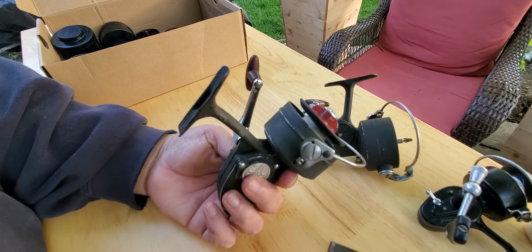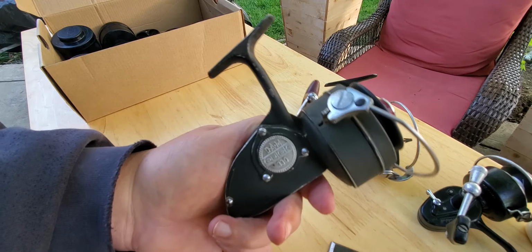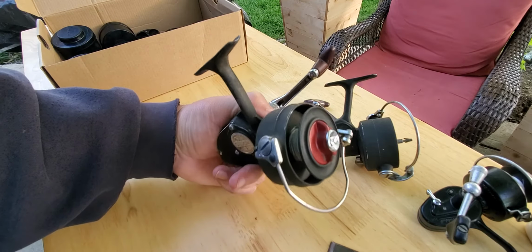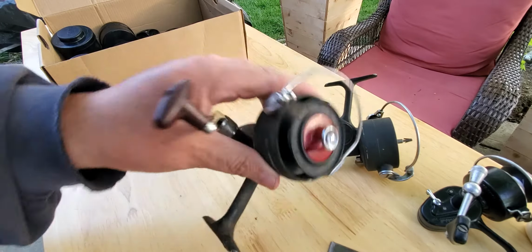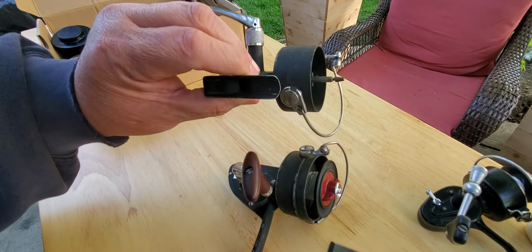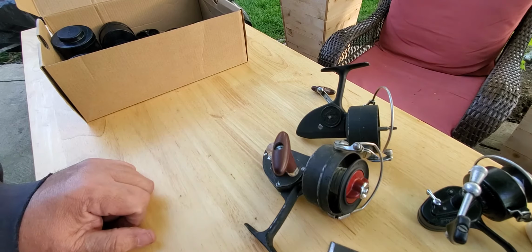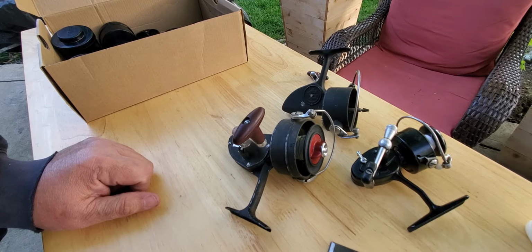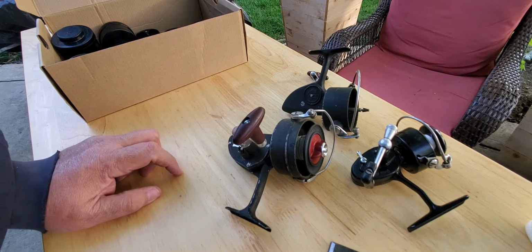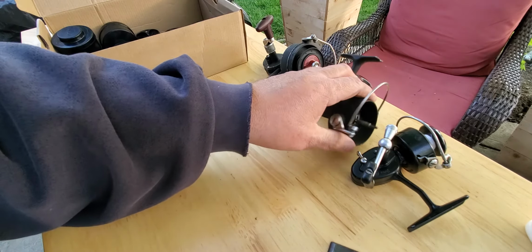Now, I just happened to look these up, and in mint condition, or close to mint condition, these are getting anywhere from $50 to $70 a piece. So even if I was just to sell this one and this one for parts, you're probably looking at $50 for the two. So not too bad, huh? For $5, three reels. Already make my money back, times three, times four. Not too bad, huh? So yeah, I was super excited about that.